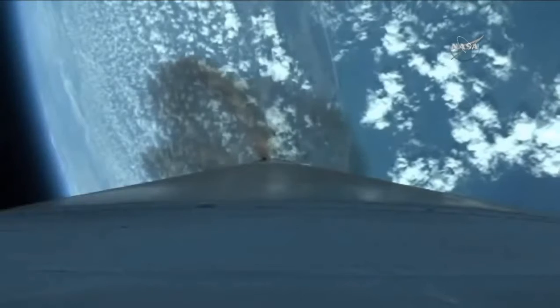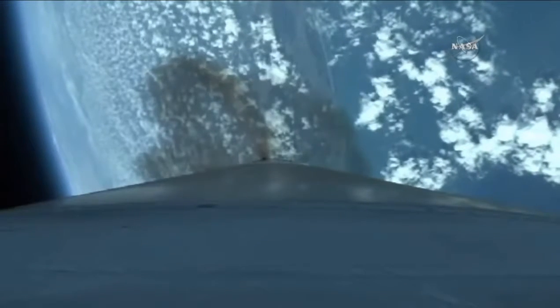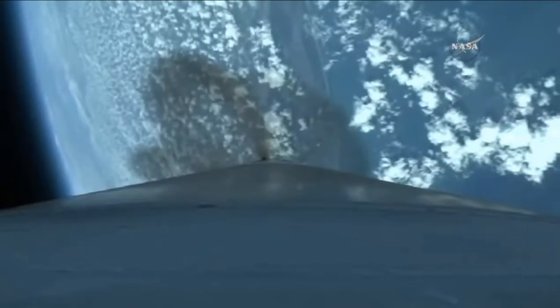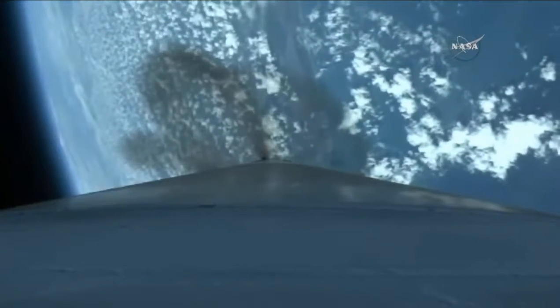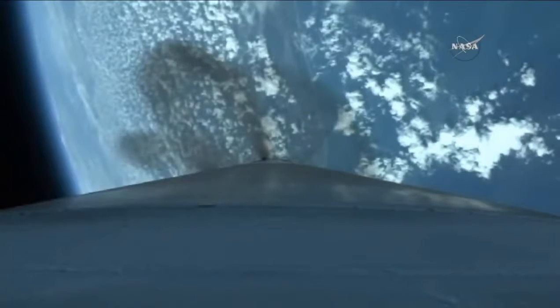And we've fired the RCS pyro valve. That system is now pressurizing to flight levels. Signatures look good. Current altitude is 29 miles, downrange distance 39 miles, current velocity 4,325 miles per hour.